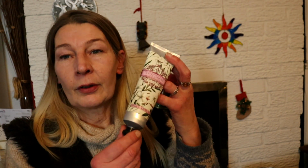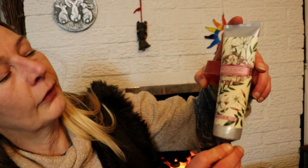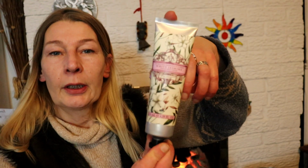And I got this for my sister, which is jasmine. I love jasmine. The smell of jasmine. Oh, absolute pure bliss, is jasmine. Anyway, yeah, a nice little cream. And funky soap. Thought that was cute. Good little stocking fillers, as we say. And I think I'm just about done.